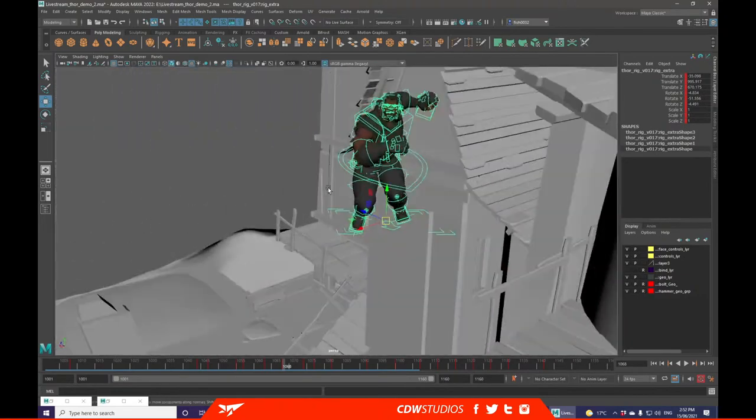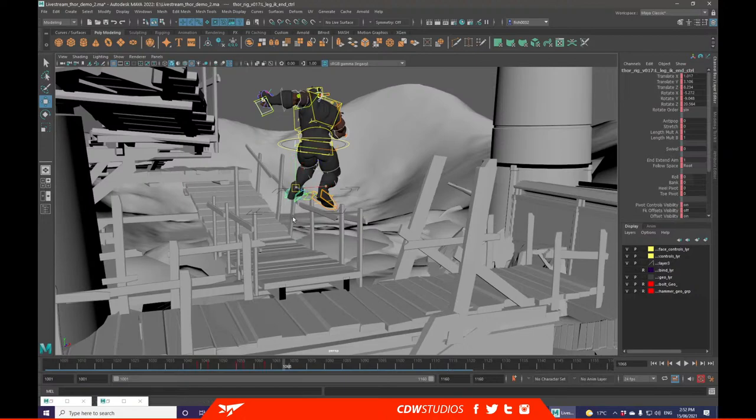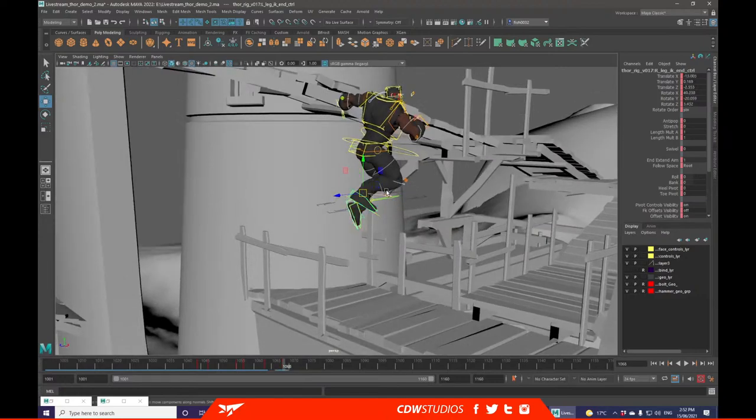Because I want him to hold in the air, I'm going to come up with a really nice, cool pose for him. Because we know he pushed off with this leg, we want to keep that leg as the extended. Even if it's not much, just a little bit.